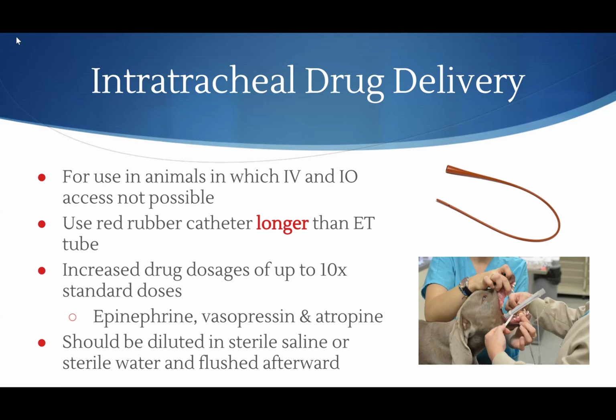It seems contradictory to some extent to be putting fluid into the chest, and a lot of people ask about this, but we're using sterile fluid, so that's number one. We can deal with pneumonia later if we ever get to that point. But B, your patient is dead, right? So if we have no IV access, this is our next best option.